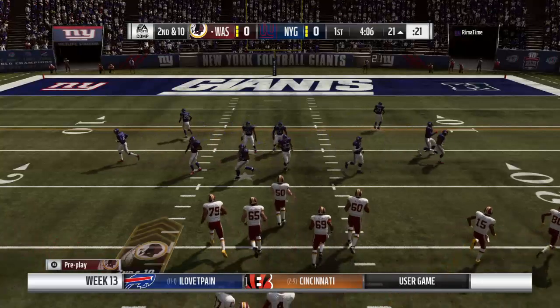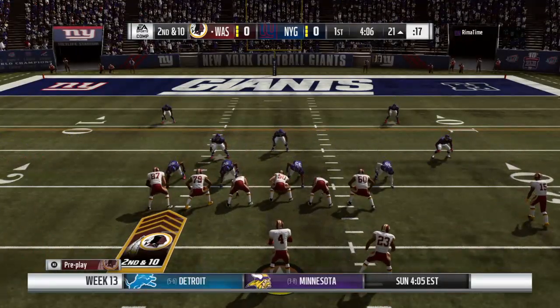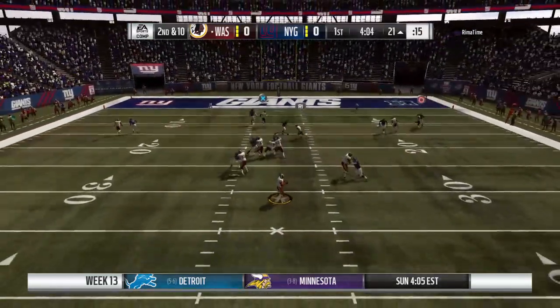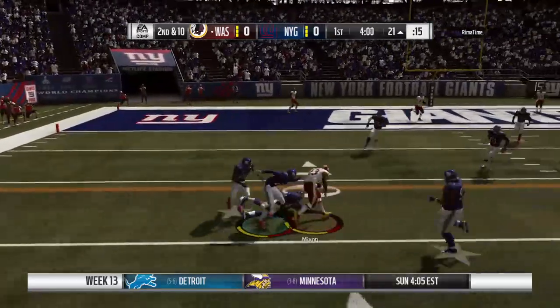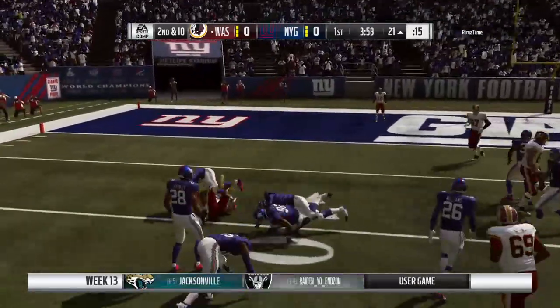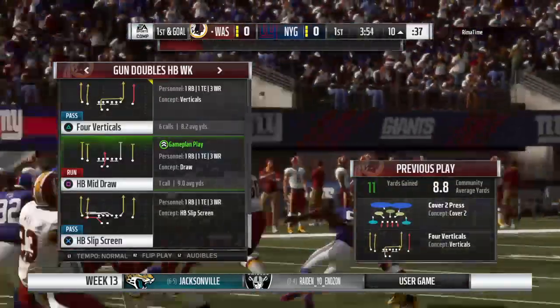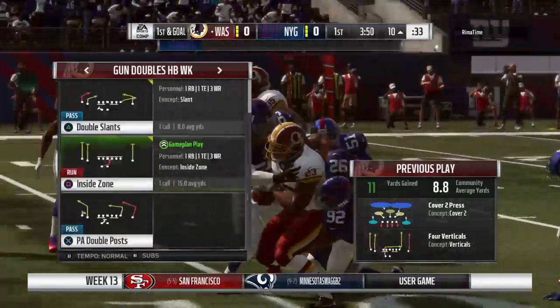After the incomplete pass brings him up 2nd and 10. Throwing again. Carr. And this time he's got the hook up. It's complete. And they'll get this down to the 10. It's a good gain of 11. Sets him up 1st and goal. And they're getting him involved early.